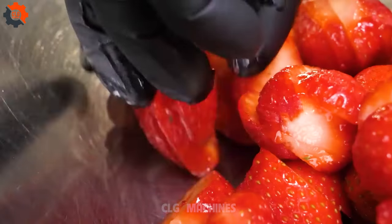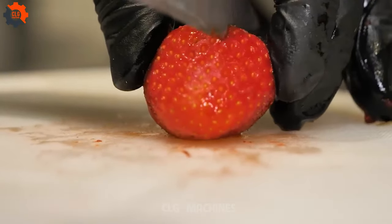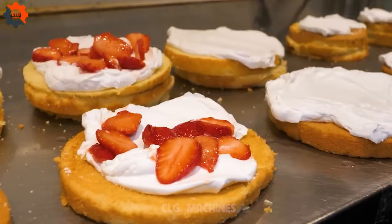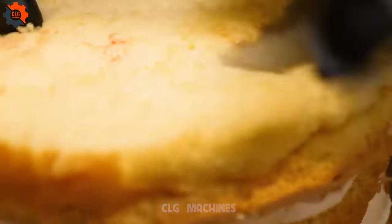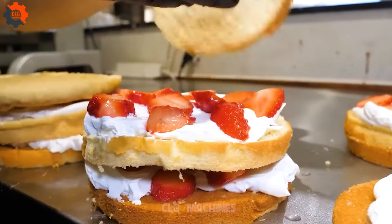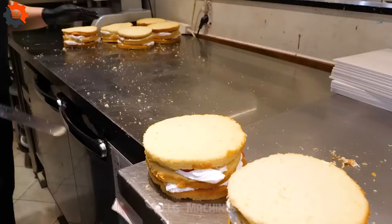As we delve into the process of crafting these masterpieces, we're reminded that true artistry knows no bounds. It's about embracing the unexpected, pushing the boundaries of creativity, and daring to dream in shades of cream and sugar. So, the next time you find yourself craving something extraordinary, why settle for the mundane when you can savor the sublime?